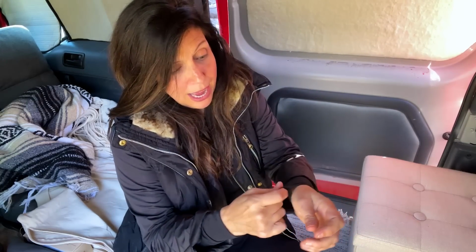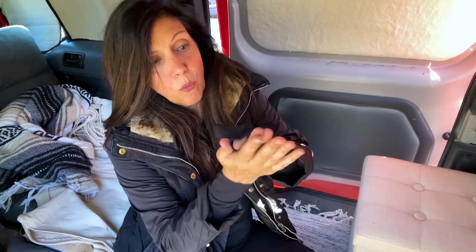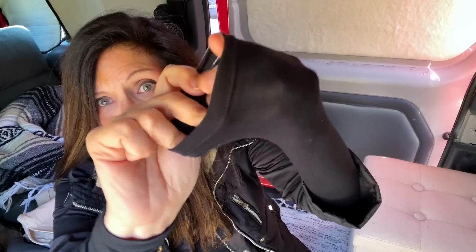So right now I just have their warm layer, which is, I don't know if you can see, a little bit thinner, but it works as a great base layer, and that way you can just pile on some layers and feel good. So I have the Cuddle Dud tops, long sleeve tops, and the pants that come along with it. But also I am trying this brand.